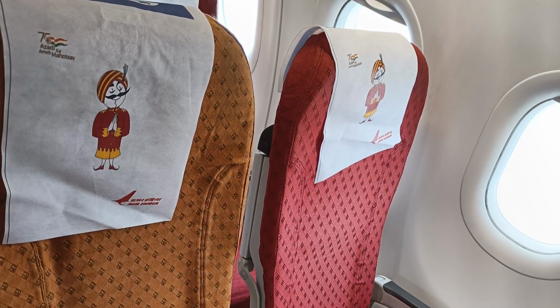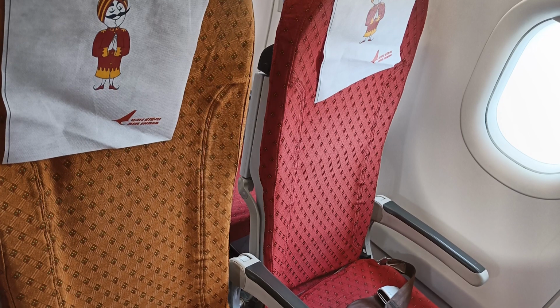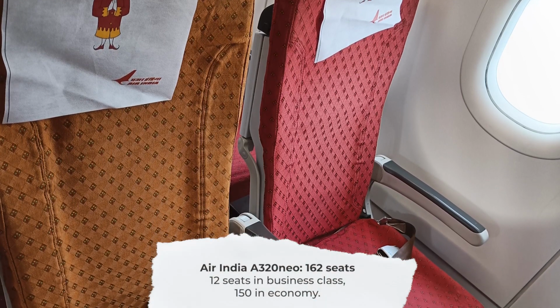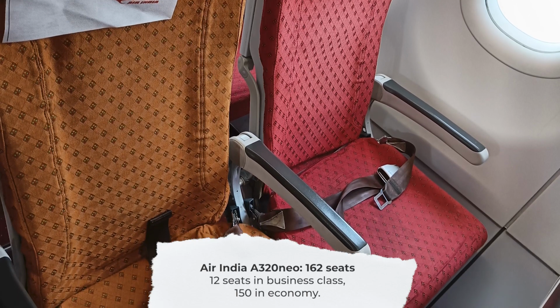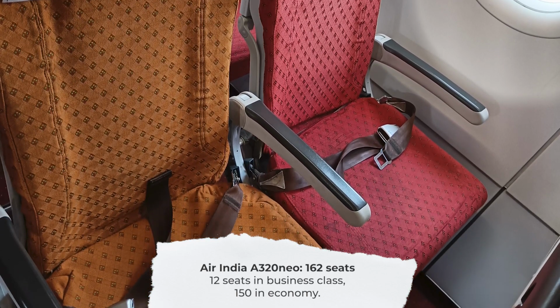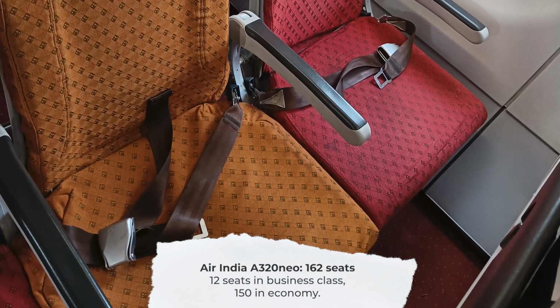Like all AI A320 Neos, VT-CIN features a two-class cabin configuration with a total of 162 seats between regular economy and business class. Of those, 12 seats are in business class, while the remaining 150 are in economy.